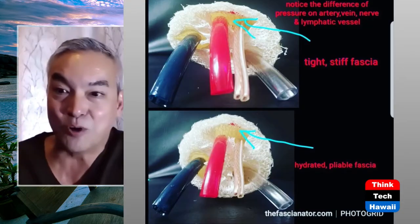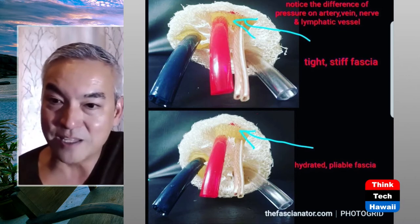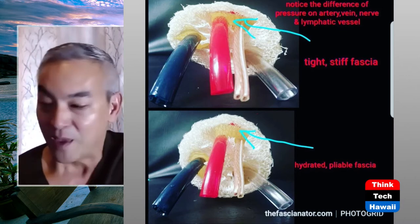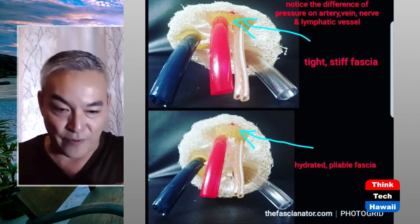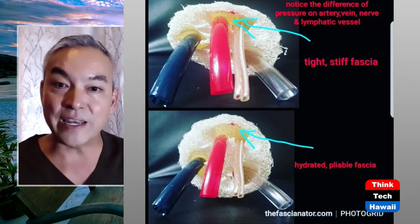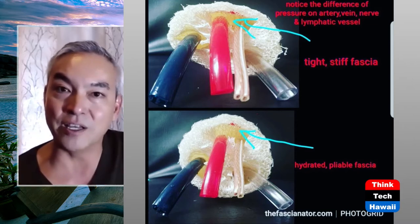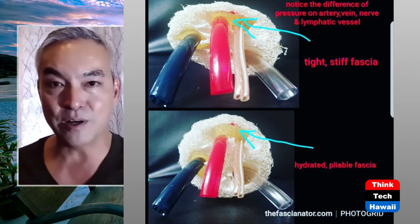I think it's so important. Well, go back to that slide one more time, because I want to talk about what happens after you roll. After you roll, you notice, isn't the space where that blue arrow is a little bigger? Yeah. So what happens when we roll the tissues, the body sucks up more fluid into those fascial structures. That allows the tissue to hydrate, which then removes that internal pressure off of the arteries, veins, nerves, lymphatic vessels. So this is how we restore circulation, improve mobility, decrease pain sensitivity, and basically enjoy overall well-being of healthy goodness.